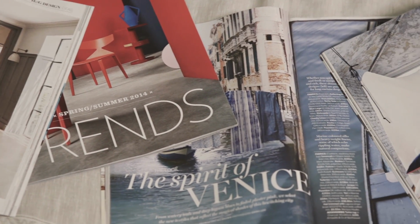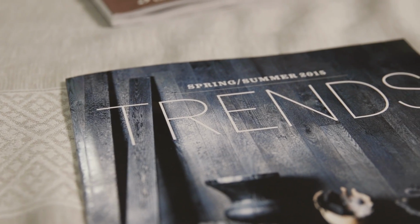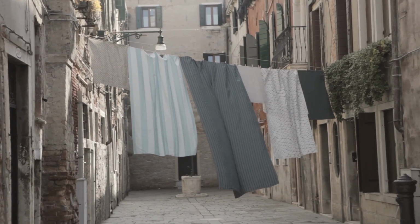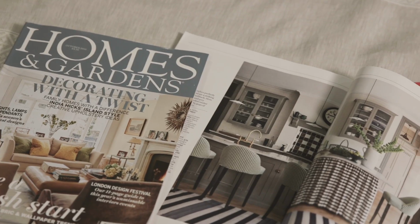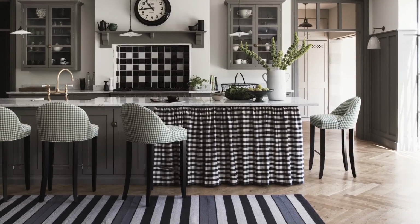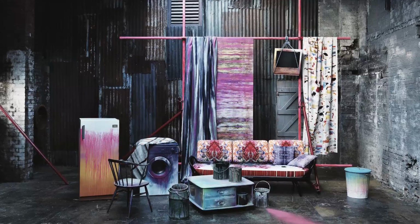As a team, we create over 300 pages of decorating content a year, 350 if you include the trends, almost all of which is shot on location either in Britain or sometimes abroad, most recently in Venice. Needless to say, it's a hugely important part of what we do because it allows us to create stories that are not only in tune with the current mood, but which are also completely unique to Homes and Gardens.